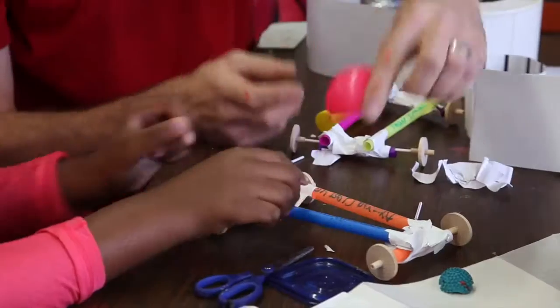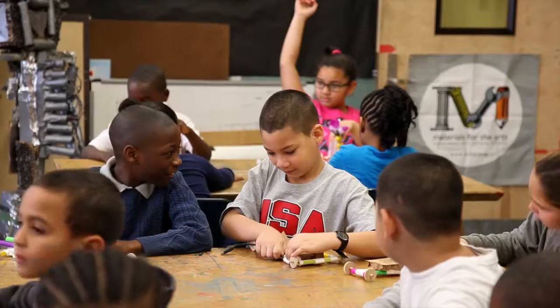I have a child that just came into the country from the Dominican Republic. He made a car last week. He hasn't really felt himself, I feel like. He saw the other kids doing it and just did it. And his car is phenomenal.